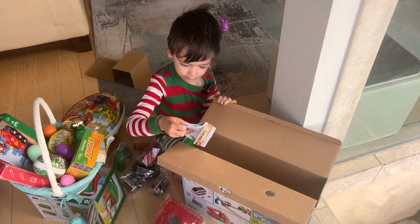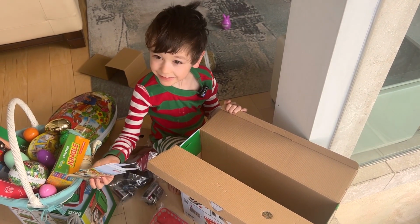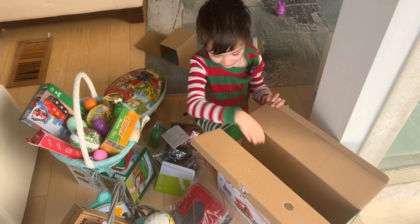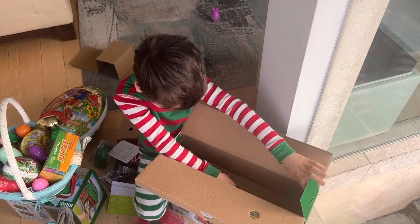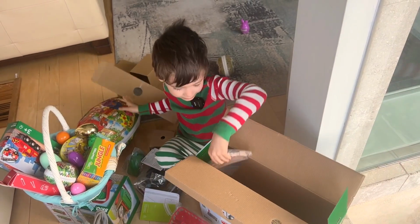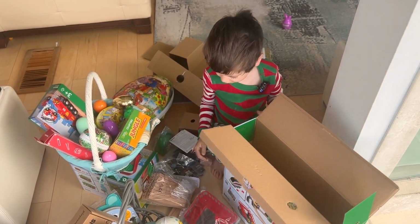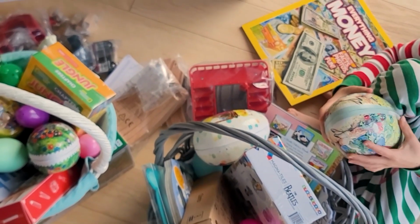What else? Instructions. Big smile. Instructions. And then more instructions. And then traps. Traps? Wow, lots of traps. That's good. And then an egg? What's inside the egg?